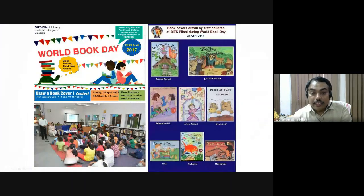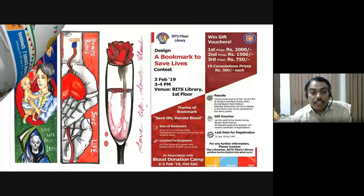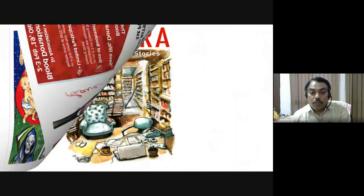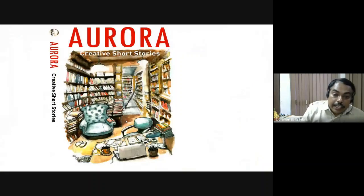And this is a competition. An interesting competition. This was a bookmark designing competition during a blood donation camp. And these are the winners of the bookmark competition. So this is why I'm telling all this: we are connected not just through books and information. We are connected with you to make your campus life more interesting.